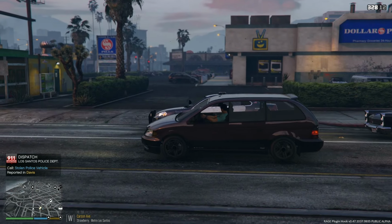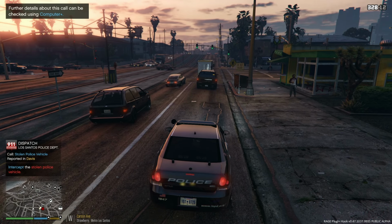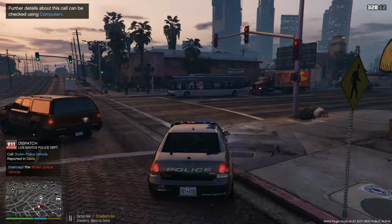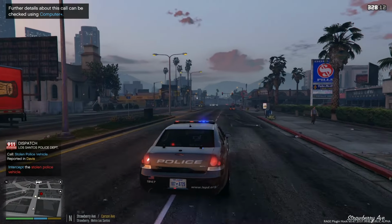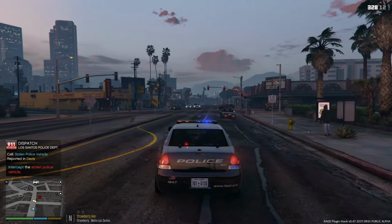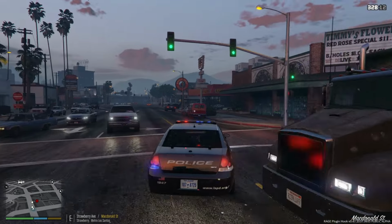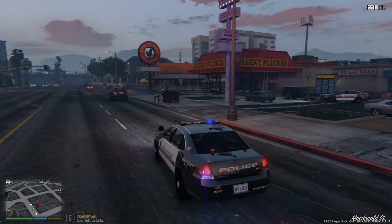Dispatch calling stolen police vehicle. Lincoln 18, yeah, we'll take that. A stolen police vehicle in Davis. We'll go ahead and take that. I responded to it. All right, damn, man. Move. All right, should be right here.